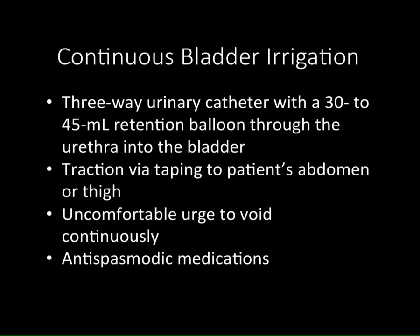When you have this, what kind of solution do you think they use to irrigate the bladder? What do you think the irrigant is? It's got to be normal saline. Usually it's normal saline. You don't want it too warm and you don't want it too cold.